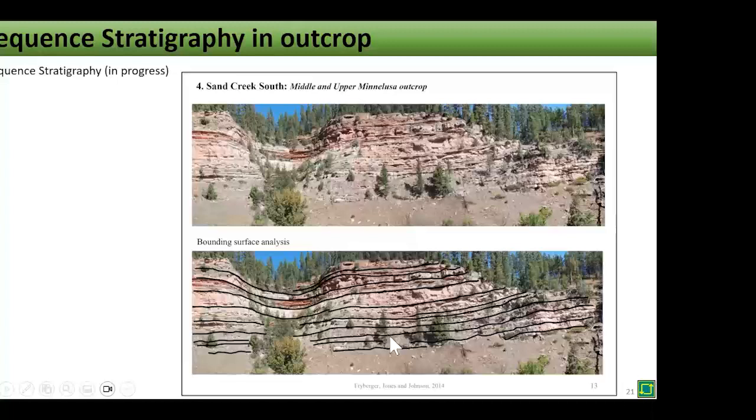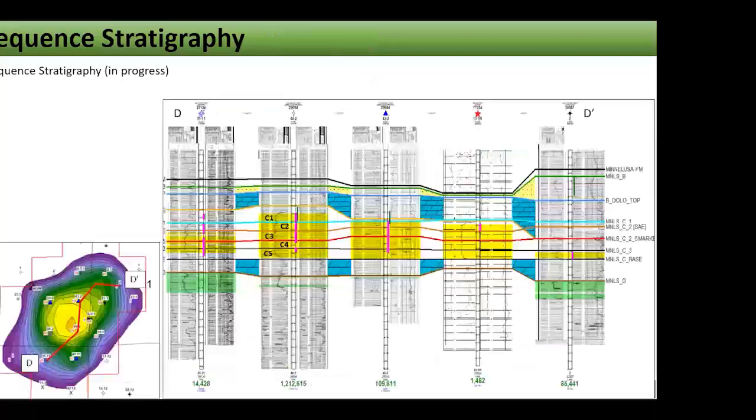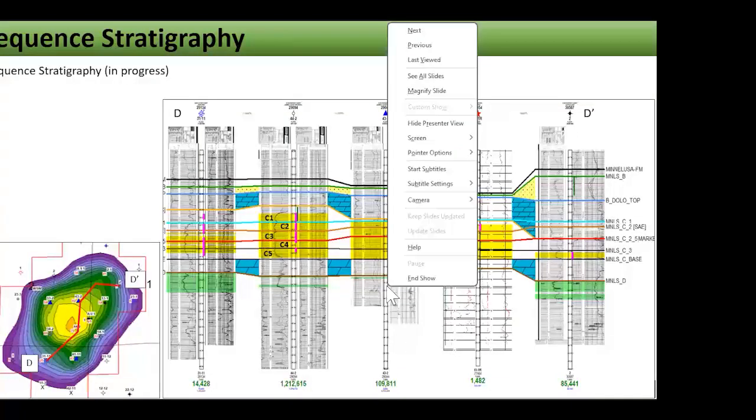Each one of these lines is separated by probably 8 to 15 feet, but you can see there's parallel bedding along all of these, or sub-parallel bedding along these. So this is the idea, the approach from an outcrop perspective on how to do this sequence stratigraphy. And now we're going to take that into the raster log world.